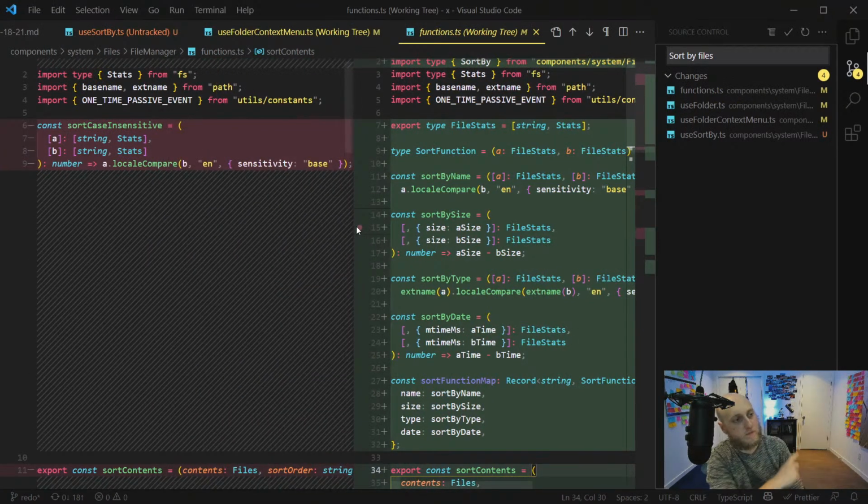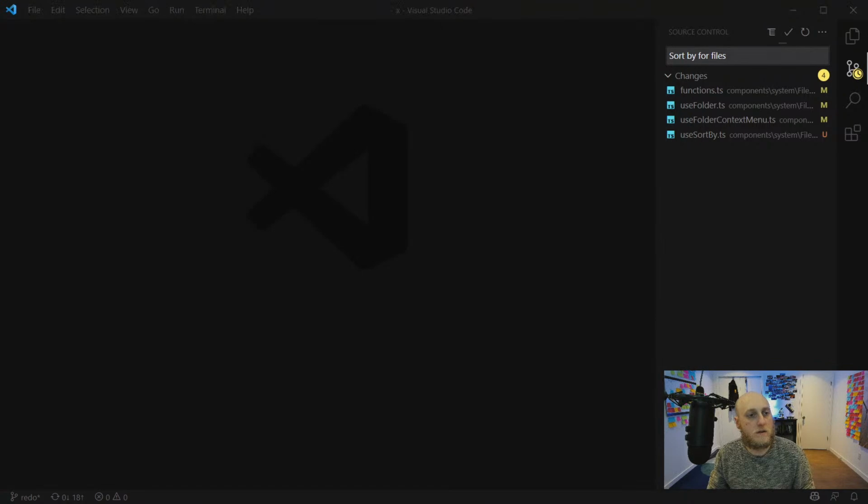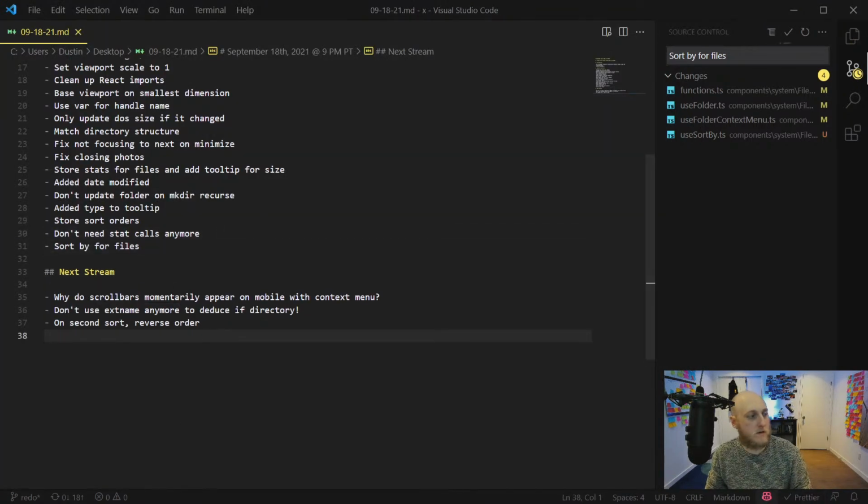That put a few of these yellows on the wall there. Sort by for files, let's say. Sort by for files. Cool. We'll update the show notes with that feature.